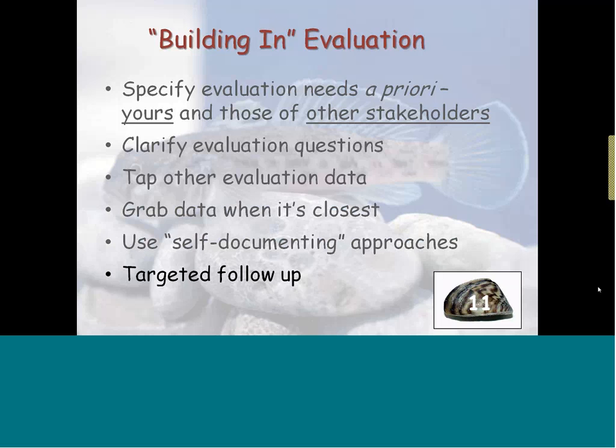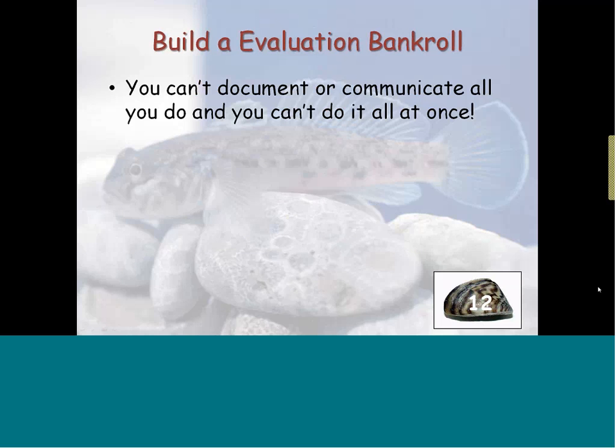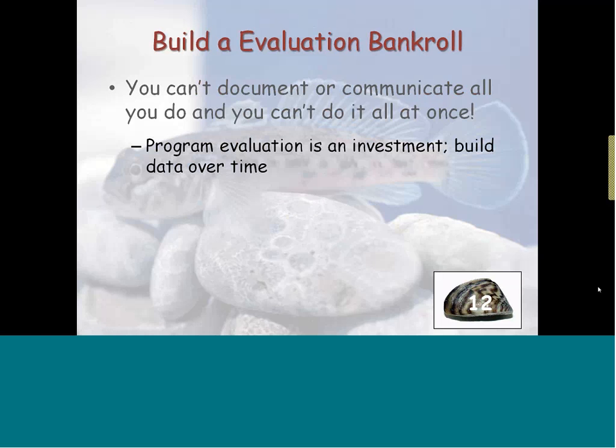And when you do your follow-up, figure out who it is that you're targeting to do the follow-up and why you're targeting them. And that's going to help develop what kinds of information that you're going to get out of it. You can't document everything that you do. You can't do it all at once, so do it a bit at a time. And remember that this program evaluation is an investment. It helps you do better programs in the future. It's not just something you're doing for the program that you're planning for next week. And get in the habit again of making it a part of everything that you do. And once you start doing that, you're going to have better programs, you're going to have better audience results.